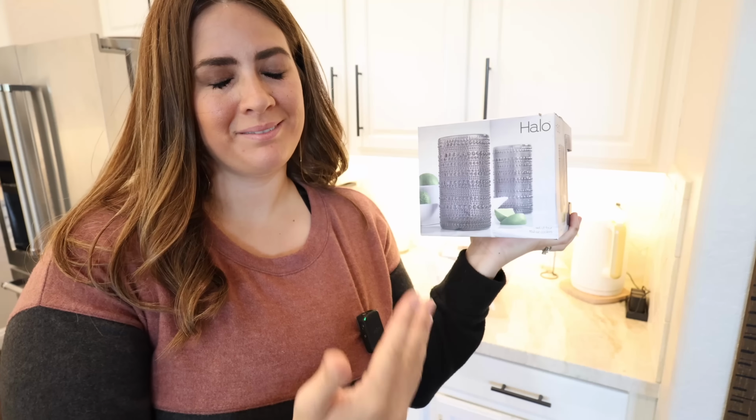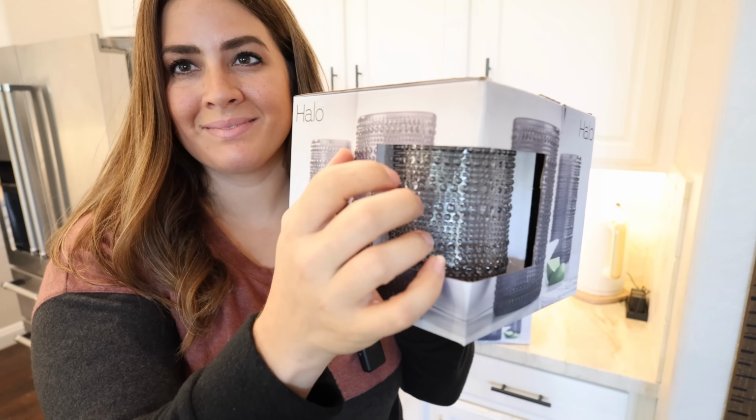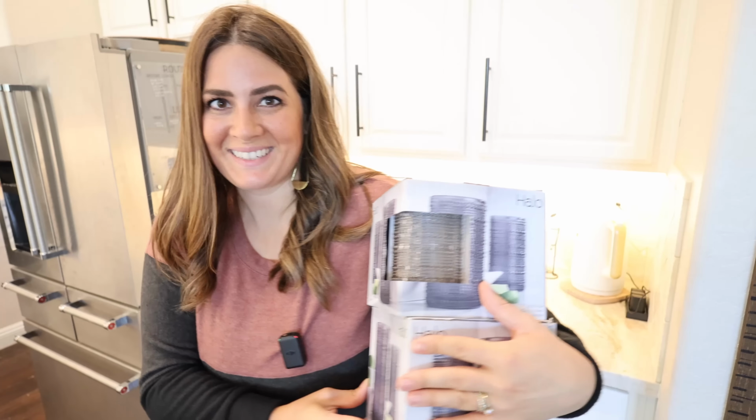I feel like they're really expensive. So when I saw this pack for 4 for $10, I was like, yes. And they had 2, so I got both. And I just think these are gonna be so pretty, but we'll have to toss them in the dishwasher first.